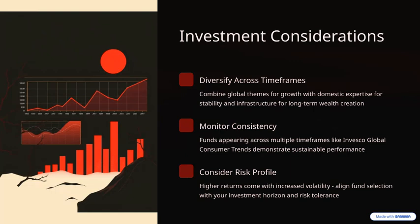Let's talk about investment considerations as we wrap up. First, diversifying across timeframes is key. This means combining global themes that offer growth potential with domestic expertise that provides stability, and including infrastructure investments for long-term wealth creation. It's about creating a balanced approach that navigates different market cycles.